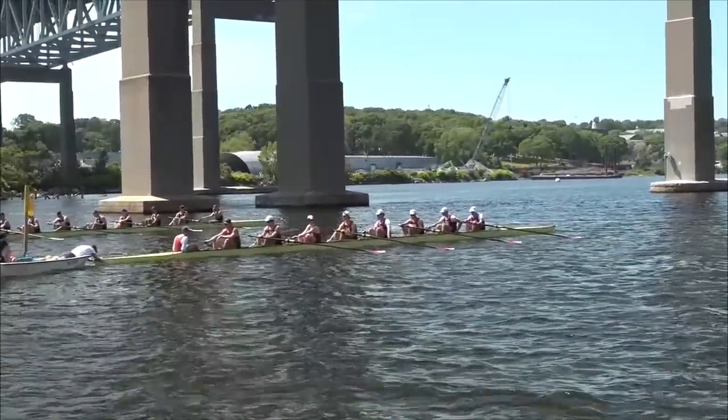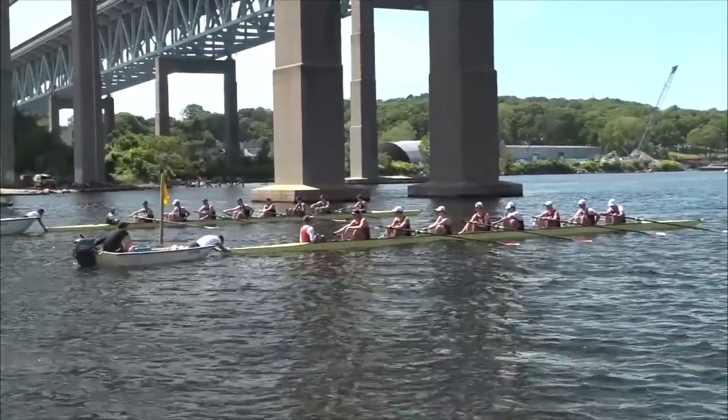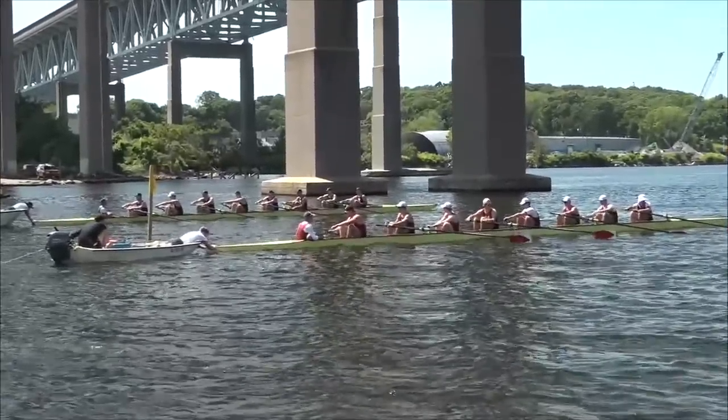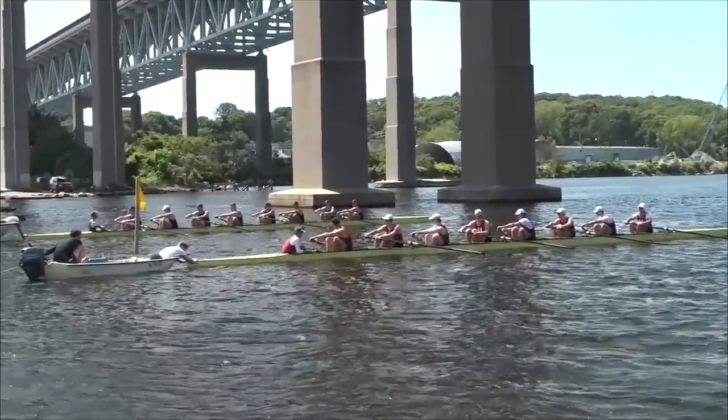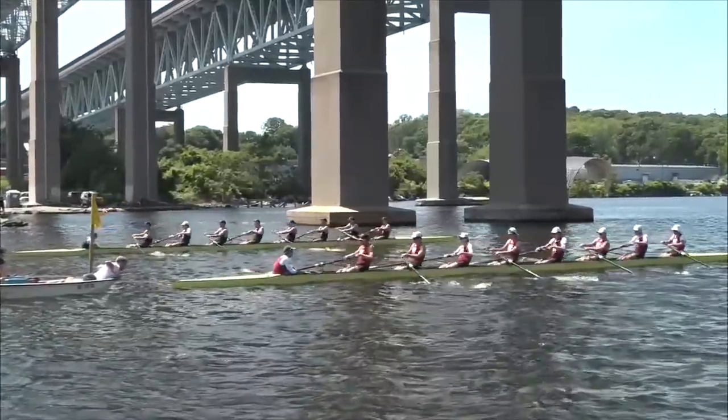#1 ranked Yale versus #3 ranked Harvard. The crews are now being polled. Yale and Harvard polled. Flag is up. They're off.